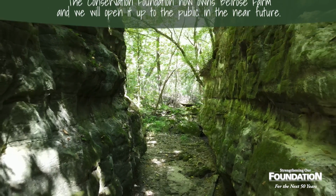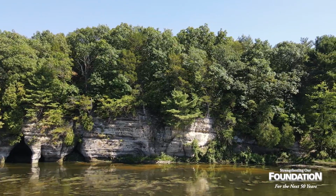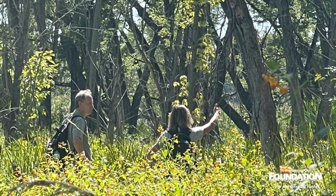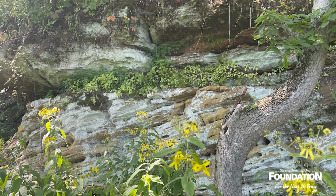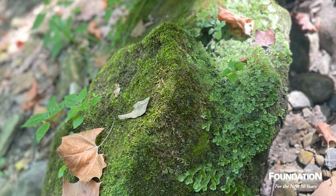I think that the number one favorite feature of the property is the fact that it is the Fox River Valley system. Across the river itself is an entire bluff area. First time I came here, it was just magical. The geology, the river, and then for me, the plants. I really get geeked out about plants, and there's a lot of them. Every time I come here, I discover different plants.